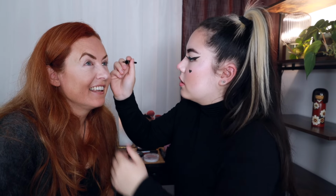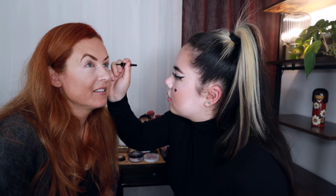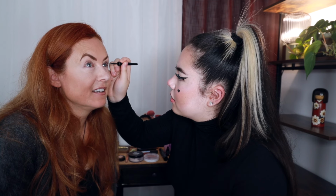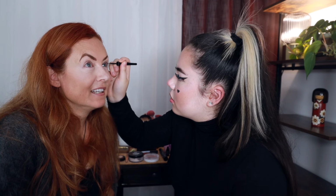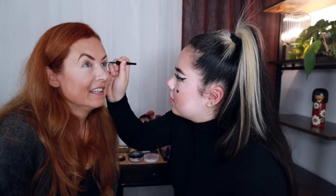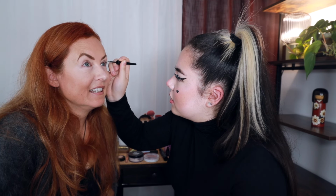Smaller than mine because you've got smaller eye space, so I'm not going to make it massive. Okay. Tell me when I can. Okay, stay still. I'm so scared right now. Hold on. Okay, that's kind of okay. That's fine. Keep blinking. Okay, close your eyes now.